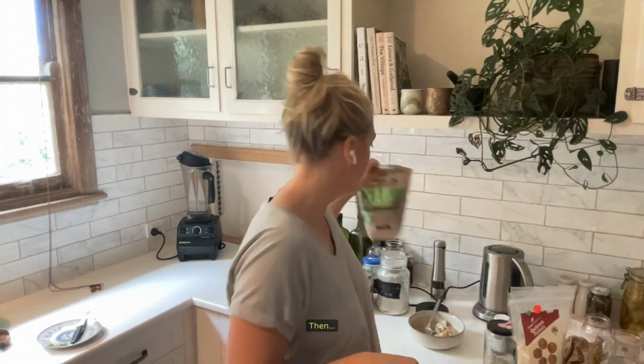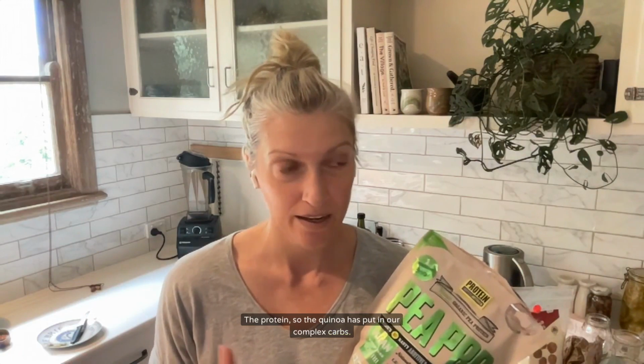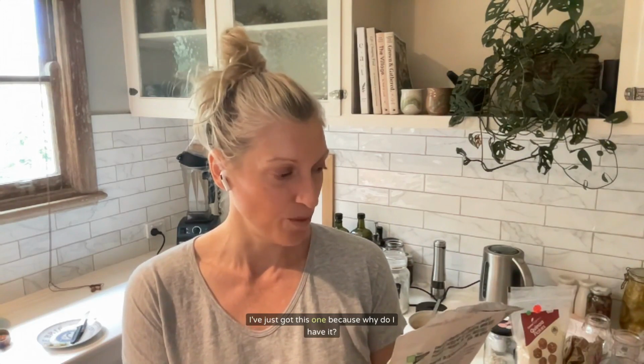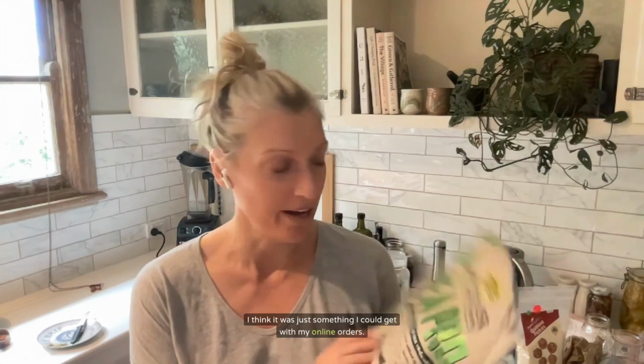Then the protein. The quinoa has put in our complex carbs. Now we want to make sure there's protein in there. And Christine will talk about this too with how she does this. A lot of breakfasts like cereals and granolas and porridges often lack protein. So this recipe actually uses a protein powder. I've just got this one because, why do I have it? I think it was just something I could get with my online orders. It's fine. It's just a plain protein powder. So you can use a vanilla, chocolate, whatever you like for your porridge.